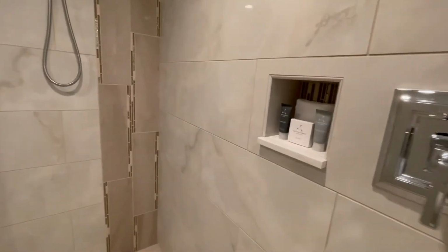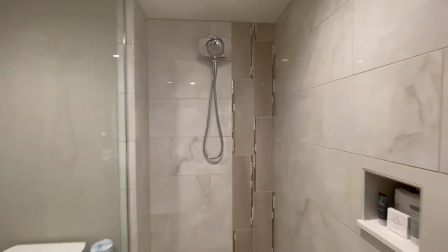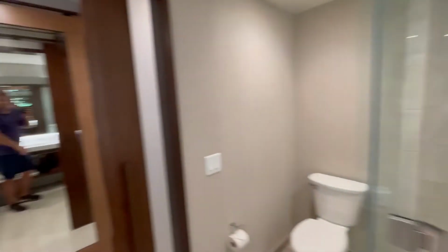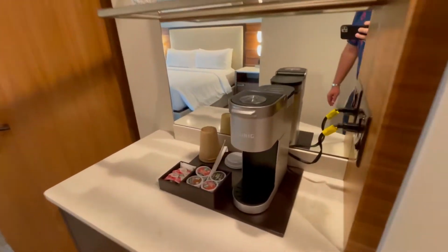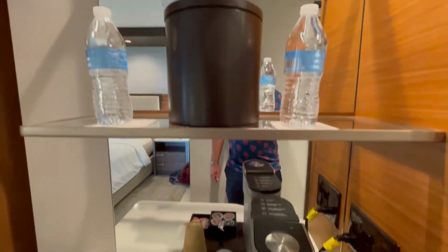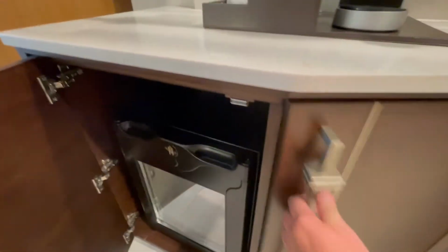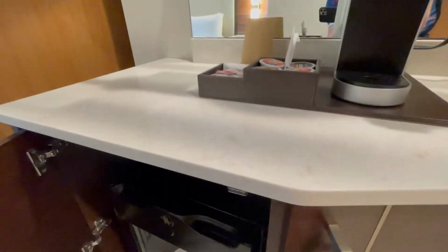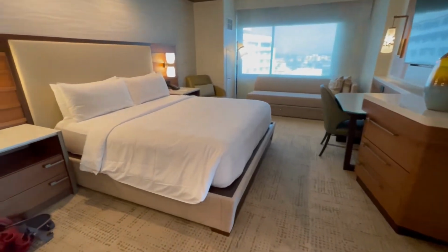Really everything super high end. This being a brand new JW Marriott, they really went all out with all the fixings and furnishings. Nice coffee right there, Keurig machine, and then down below is the minibar. Some more shelving there. And then the main bedroom, you have a nice king bed.